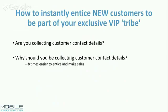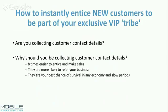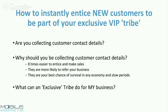So they're 8 times easier to entice and make sales with people who are already on your customer database. They're more likely to refer your business. They are your best chance of survival in any economy in slow periods. So say in winter when it slows down a little, to be able to send out a message to your growing list and know that 97% of them are going to read the message, there's a high chance that a good percentage of them will certainly take your offer up, especially if it's of high value.